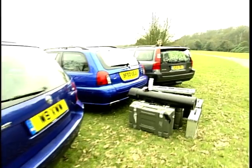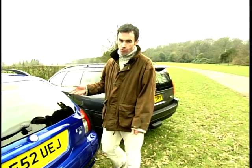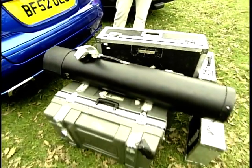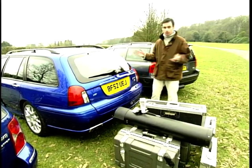Now, on to the reasons as to why you would want to buy an estate car. Well, there's absolutely no point unless you lug an awful lot of gear around the place. So how do they cope? Well, our camera crew lug an awful lot of equipment around the place, and they normally drive a big Citroen Synergy. But if they were to downsize to an estate, which one of our three would come out on top?